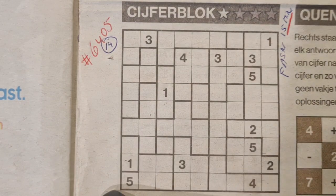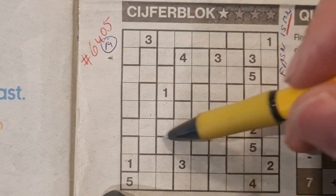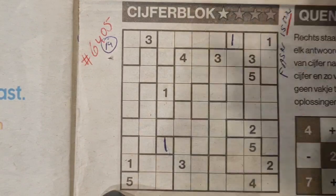First question to you is, can we see here the single box or boxes? Because the single box is always a 1. Here single box, there single box, always a 1. Here 1 and there 1.